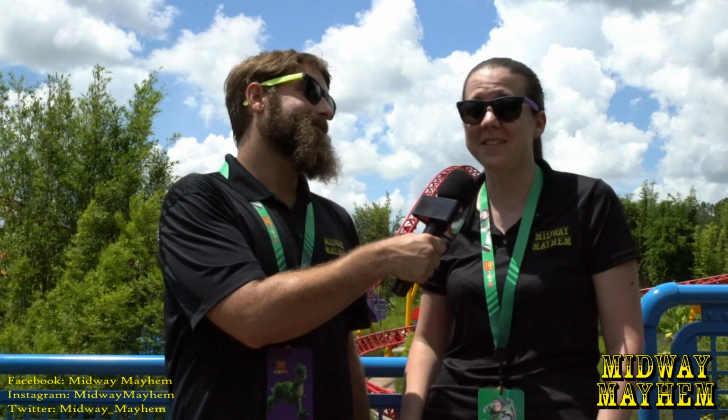It's got a really long layout. Again, good G-forces, good speed. I can't find anything to fault about it. And the queue is really pretty as well. There's a lot of neat little tidbits along the way. Final thoughts on it? I definitely think one of my favorite coasters here at Disney for families.